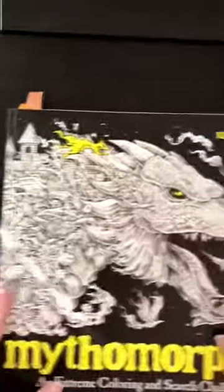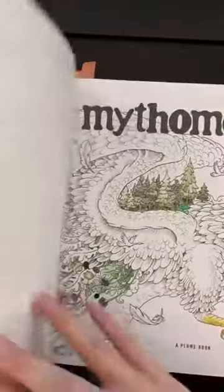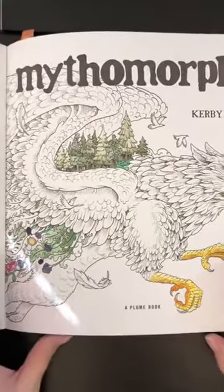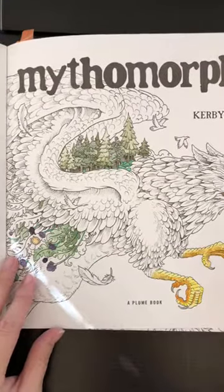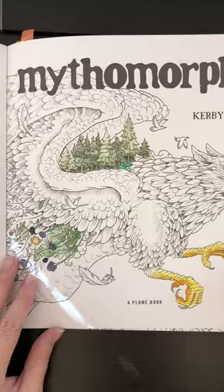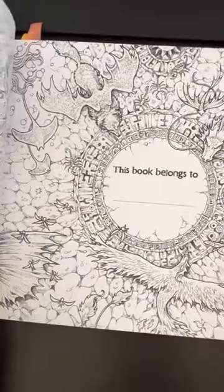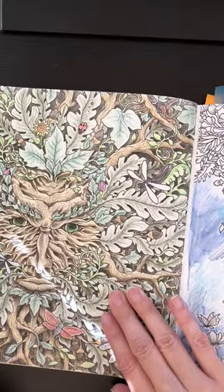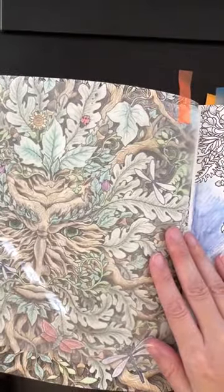And this was the first Mythomorphia I ever bought. And it's a little more worn here. I was following a lot of Funny Designs, Heather. So there's a lot of watercolor in here where it was just a rigor. And this looks like it might have been Hydrus. This guy was all pastel pencil. So I've got this on here so he doesn't rub on anything else.